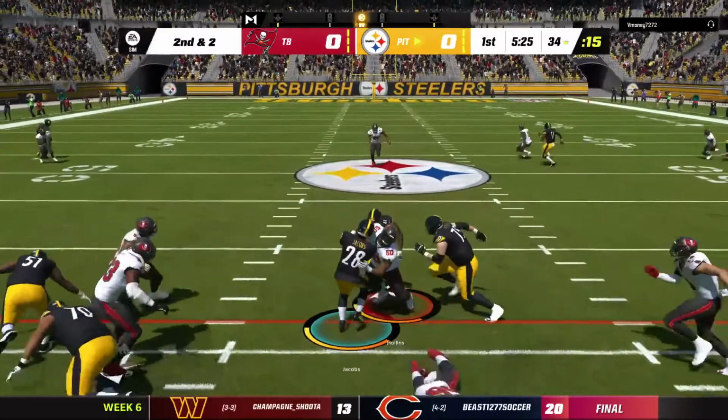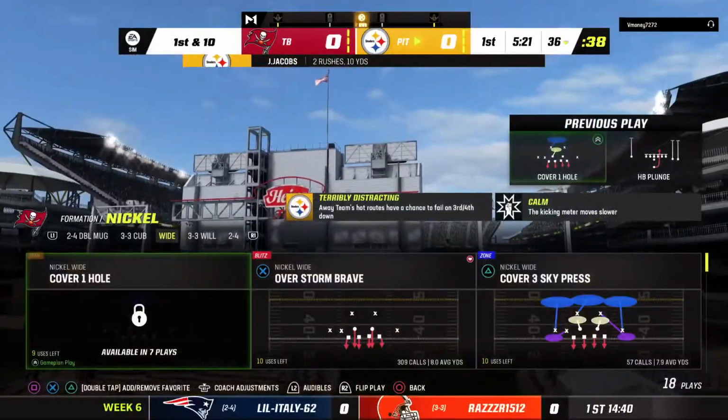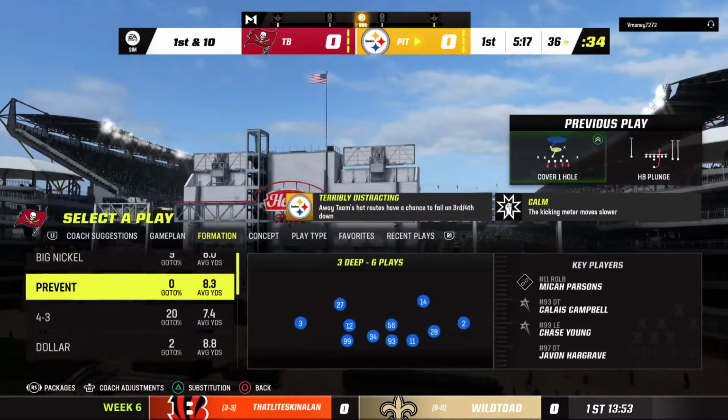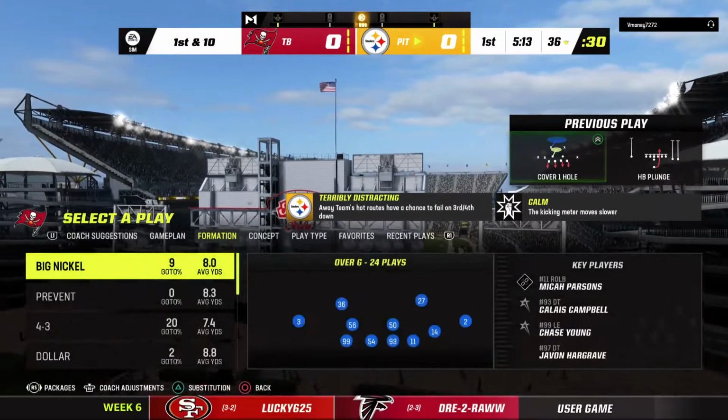Second down, Jacobs once more. 2 yards, good enough for a first. The Steelers at a disappointing 1-4 as they start play. They were winners their last time out, so they'll be looking to make it 2 in a row.